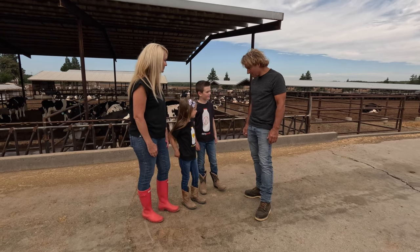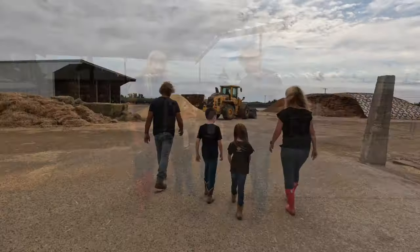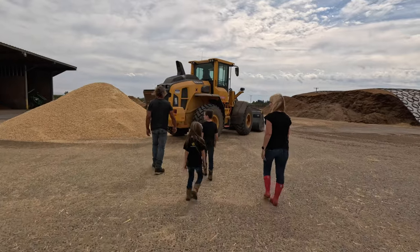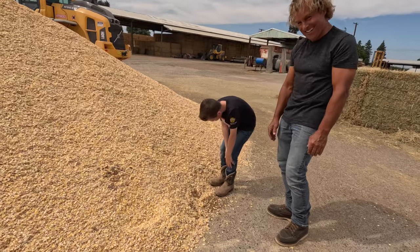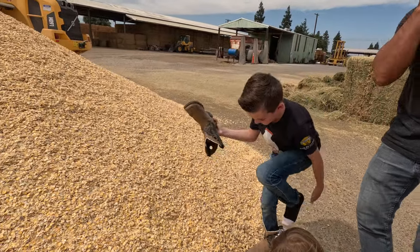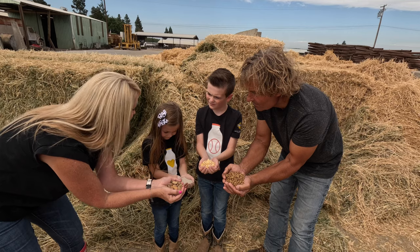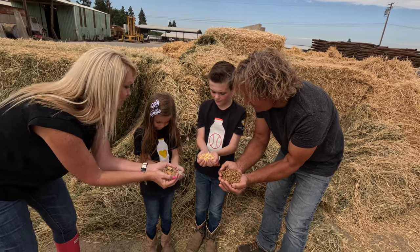Gotta go feed them. You guys wanna help? Of course. Let's go. These are just a few of the ingredients that we put together to give each cow a delicious, nutritious meal. Let's start mixing.